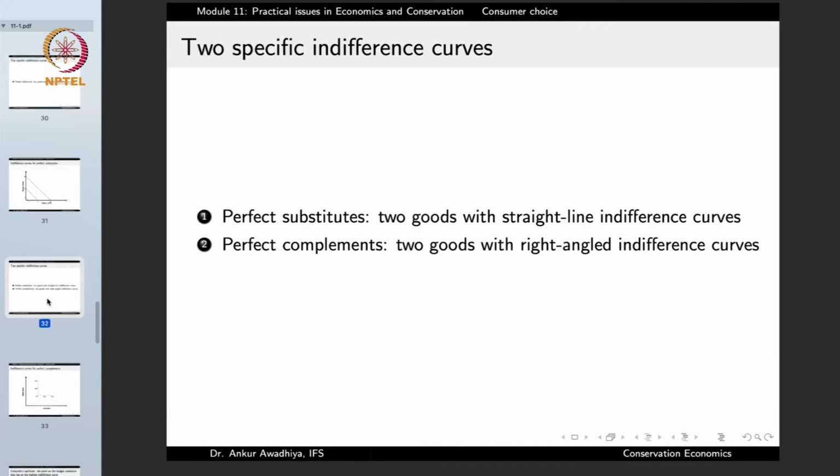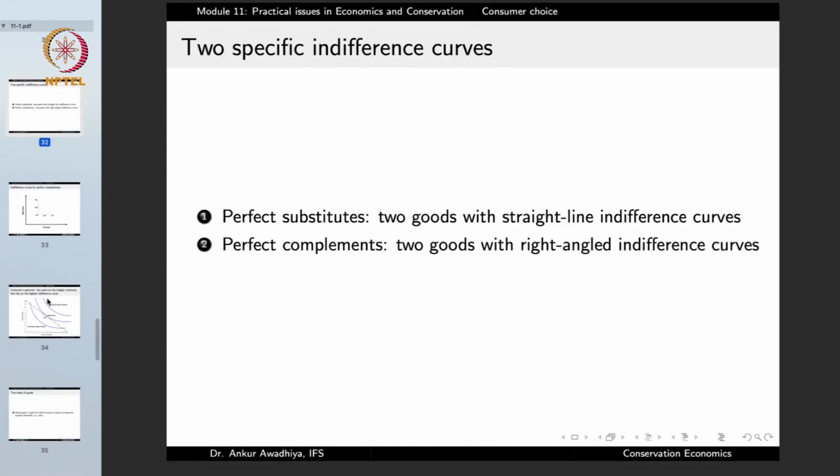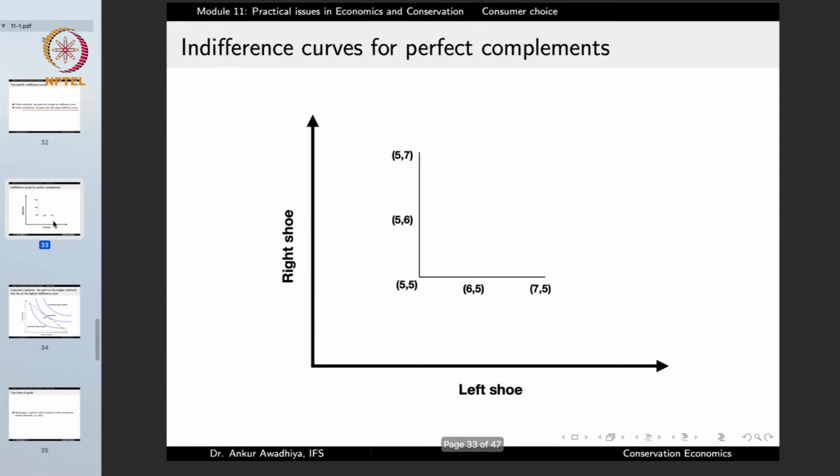Another specific indifference curve is perfect complements. And complements are defined as goods with right angled indifference curves. A good example is shoes. On the y-axis here we have the right shoe, on the x-axis we have the left shoe. Now if you were given this combination, the point 5 and 5, you are having 5 left shoes and 5 right shoes. So essentially you are having 5 pairs of shoes.